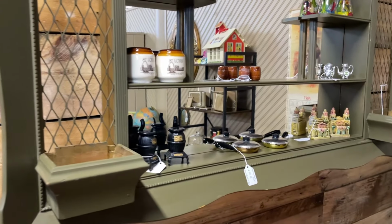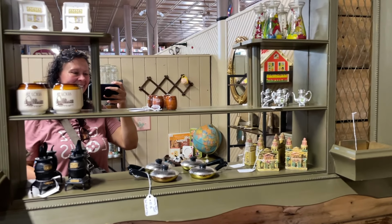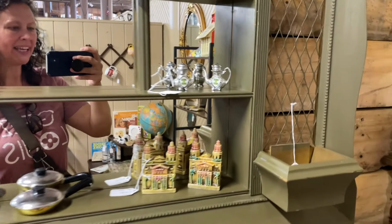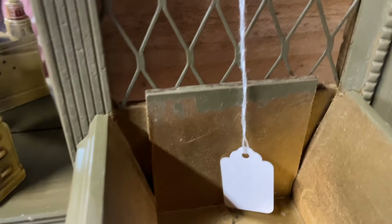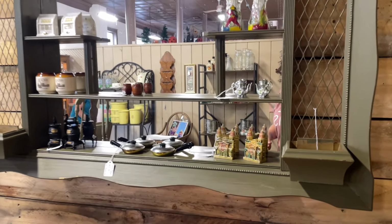What are these called? The mirror shelves, aren't they neat? You could put a little plant in there. Oh, Tupperware just went out of business. Maybe this could be more valuable.